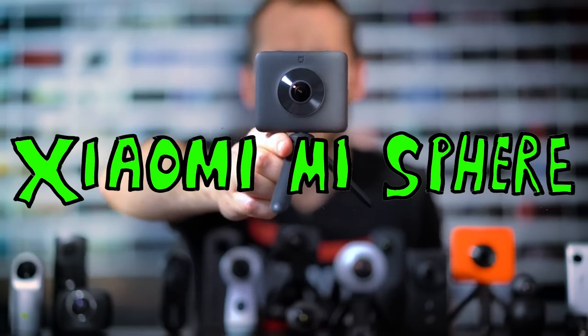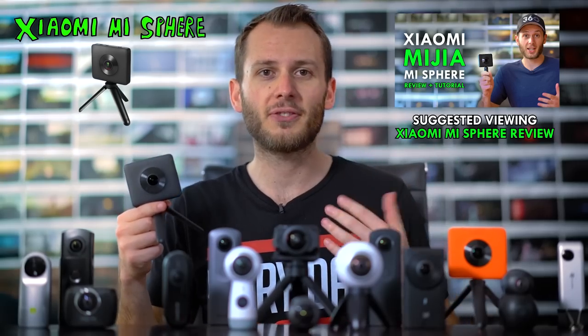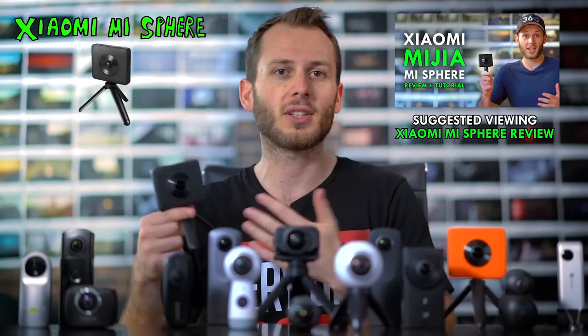Next, we have the Xiaomi Mi Sphere. And you guys know I love this camera. This is an amazing 360 camera, best bang for your buck in the $200 to $300 price range of all of these. It really just delivers so well in photo, video, just all around awesomeness. You've seen me compare it against so many other cameras and it holds its own against cameras twice the price. Do check out my review of the Mi Sphere, but I'm not gonna keep flattering it in this video because I've done it so many times.